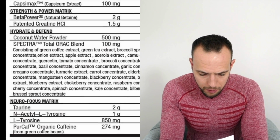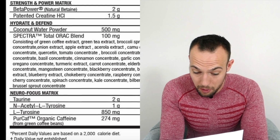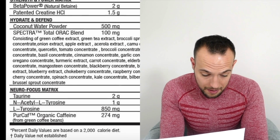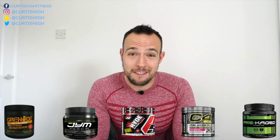Lastly, you have the Neurofocus matrix of taurine, which is a stress eliminator, N-acetyl L-tyrosine, which is great for amino absorption, and then lastly, the tyrosine again, and PureCaf, which is from green coffee beans for focus and energy. Like I said, having this pre-workout, you know it's working and you know that you're going to have a good workout. Highly rate it, and there's not much else I can really say about it.